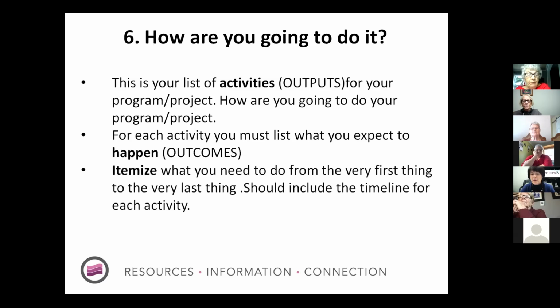Okay, so now that you've got some activities and things that you think are going to happen, you do need to itemize what you need to do from the very first thing to the very last thing. So obviously it should include a timeline for your activity. Again, you don't need to write it down in paragraph form. Do it in point form. So your planning committee or project committee is going to meet once a month.